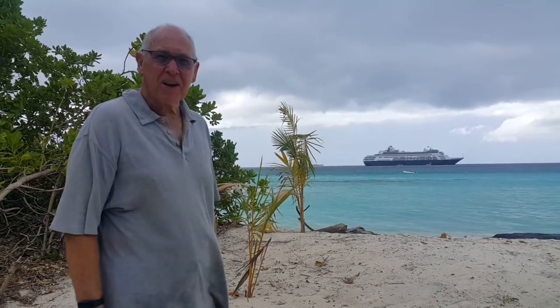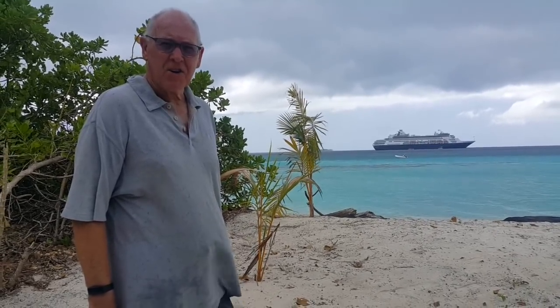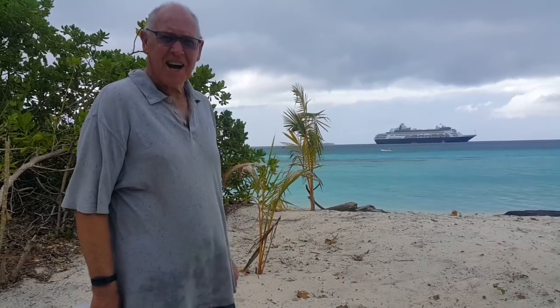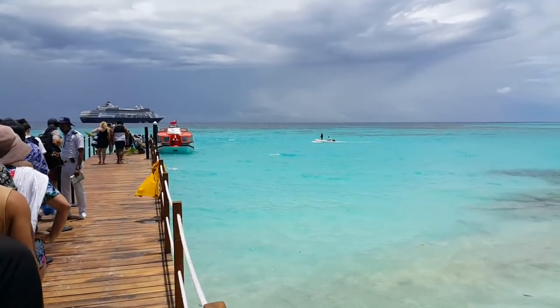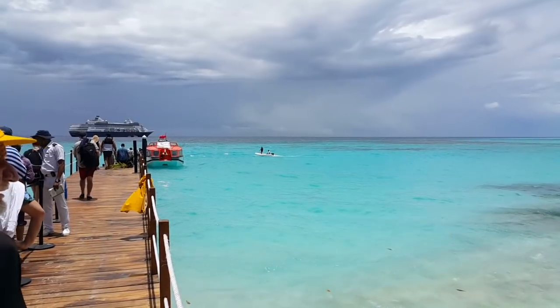Well, visiting the Conflict Islands has been a really lovely way of finishing our tour of New Guinea. What a lovely place. And it's starting to rain. Let's go. Never mind. Now we've got just two more days at sea and then we're back in Brisbane.